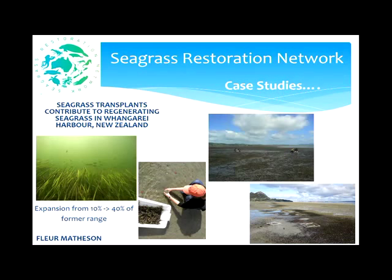Fleur Matheson has been working at using different transplanting techniques to bring back Zostera muelleri to the intertidal area adjacent to this harbour. Historically the seagrasses covered about 10% of the intertidal area. Using either sods, which are large transplants, or sprigs, which are individual cuttings of the plants, she's been translocating these from remnant areas, and has expanded that over only 2 to 3 years to now covering 40% of its former range.